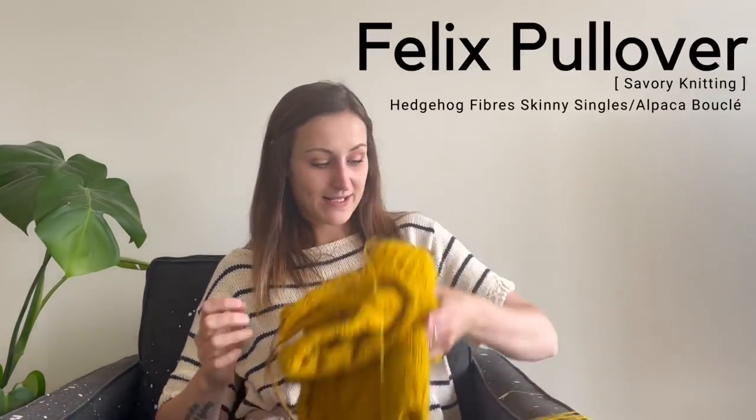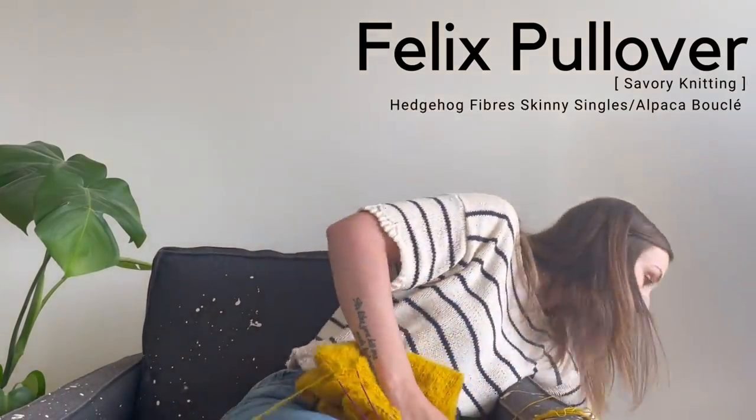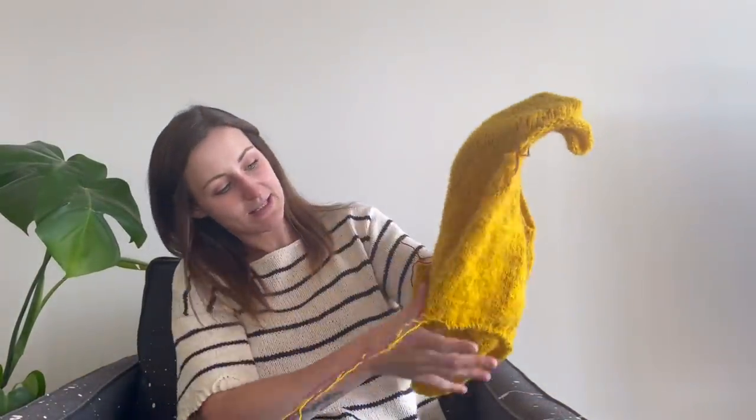I have three WIPs, all of which I've mentioned before, but one of which looks very different to the last time you saw it, so I'll leave that till the end. The first one is my Felix sweater. I have been working on this a reasonable amount since I last showed it, and I have nearly finished the body. The last time I showed it, I hadn't quite yet split, but I have now split, and I think I've nearly finished the body.